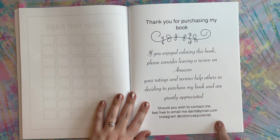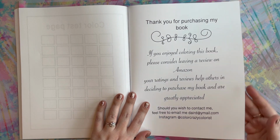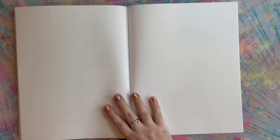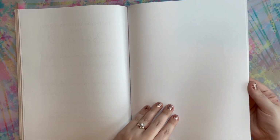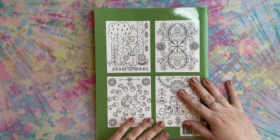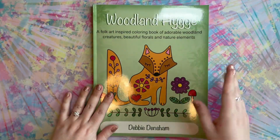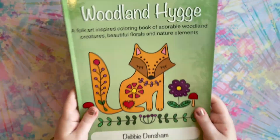This is her contact information, her Instagram handle, her email address, and like I said, this book is available on Amazon, so go make sure you pick up a copy. She also even has some blank pages at the back to kind of test different mediums and colors. And so yeah, really, really fantastic book. Fantastic, Debbie. And thank you again for thinking of me for this book.